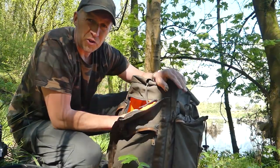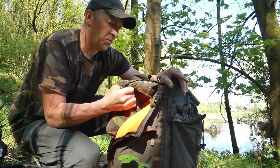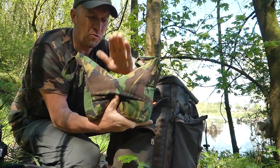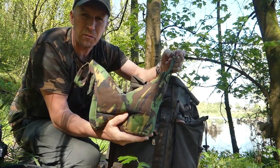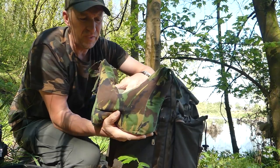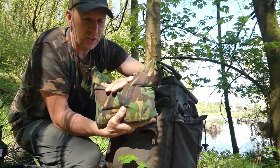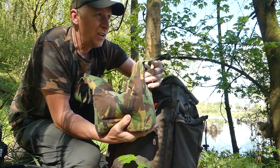I don't bother bringing a tripod with me. I've got my little tripod that the vlogging camera's on, but beanbags are invaluable. Really good support. This one, I made it myself. I had an old cami jacket, stitched it up. It cost me nothing really. It cost me the price of the rice that's inside it.